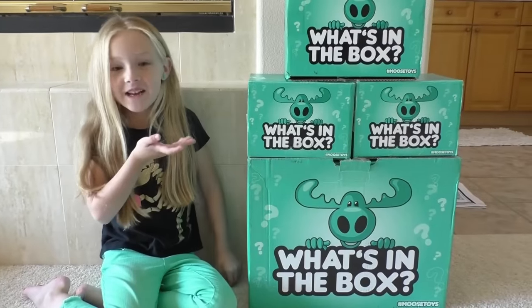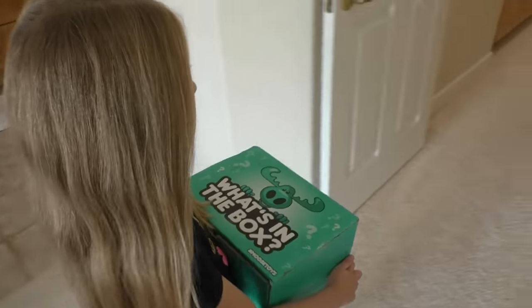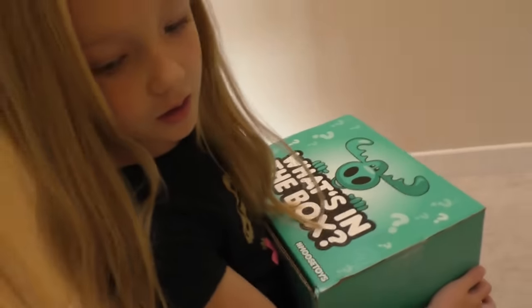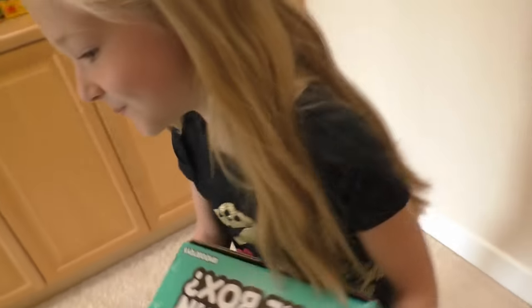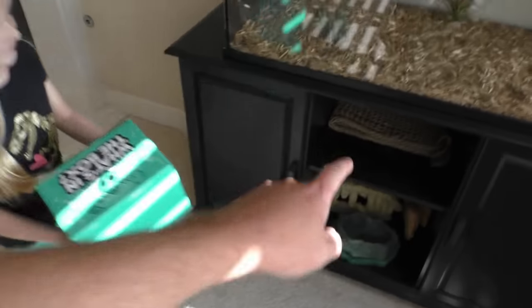Alright guys, here's the stack. Let's go hide them. Alright Trin, where are we gonna hide this one? Ooh, right there, huh? Alright. Where's that one going? Make sure you get some good hiding spots. Normally, we don't get to hide the toys, we just have to find them. So this is a little bit different for Trinity. All right, yeah, put it in there.